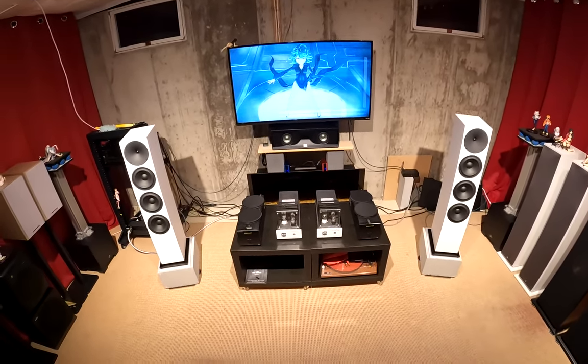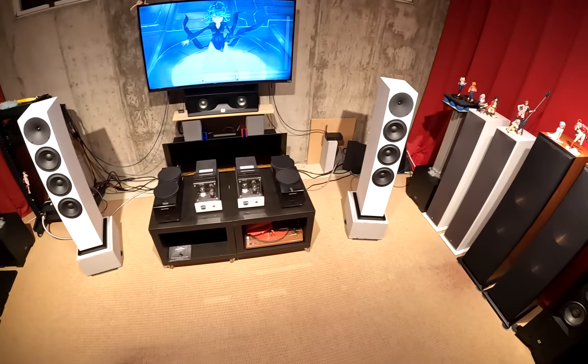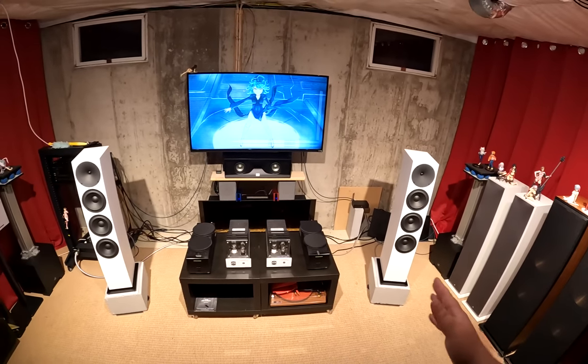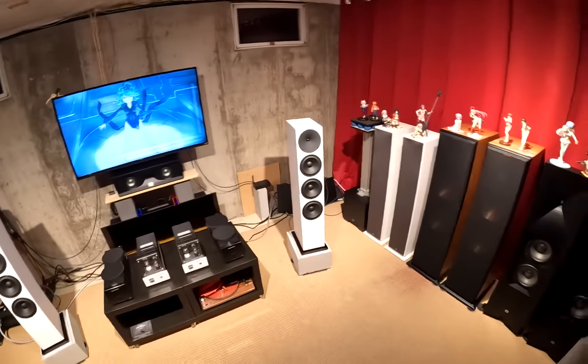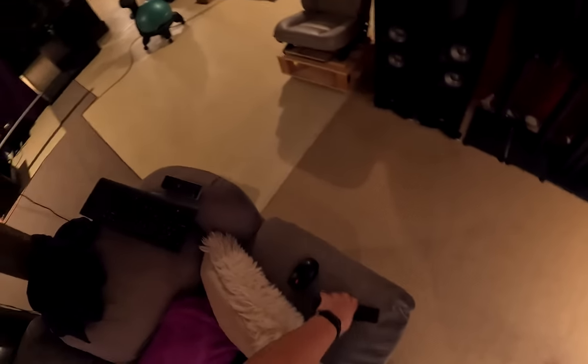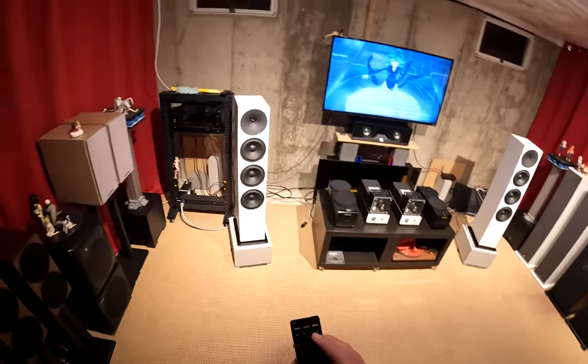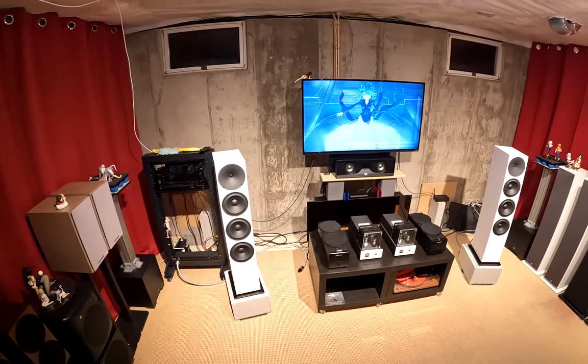As soon as you hit play on these speakers, everything you've ever heard is now guilty. Guilty of what? Guilty of not being these. So hold on, I have a remote to control things. I should be able to unpause. We had Massive Attack playing. That was Butterfly Caught from Massive Attack.